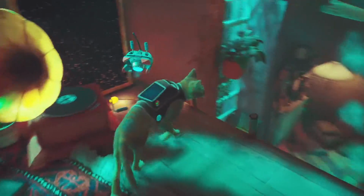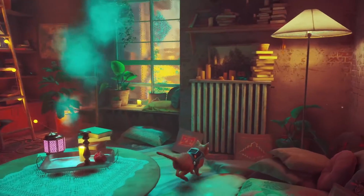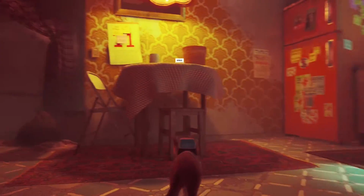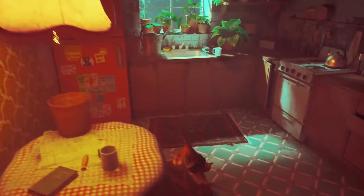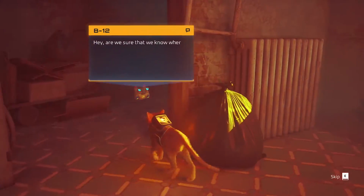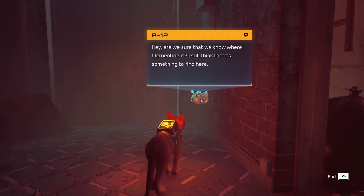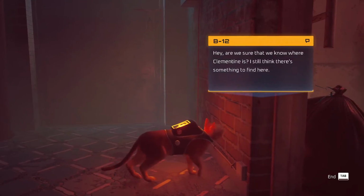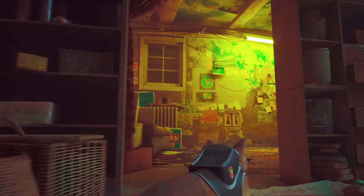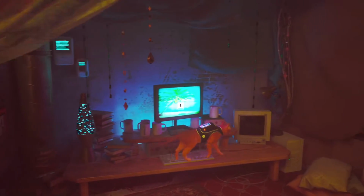And then this weird UFO looking thing, which I have no idea what the hell it is. Are the drones still outside here? Oh my god, yeah. Hey. Are we sure that we know where Clementine is? I still think there's something to find here. Yeah, we're not sure. I was just trying to see if we can get out, and we definitely cannot.